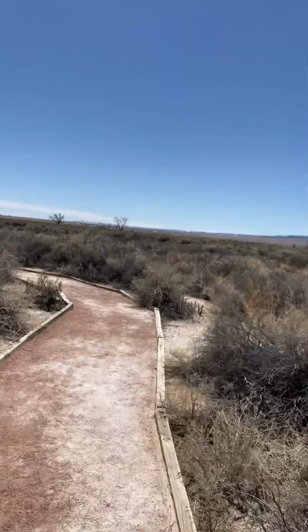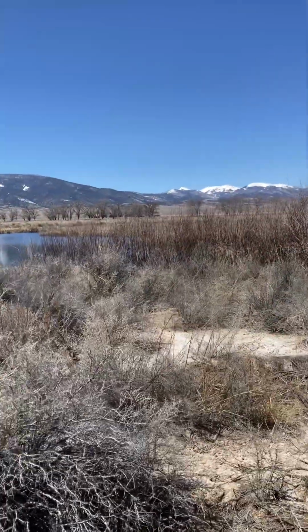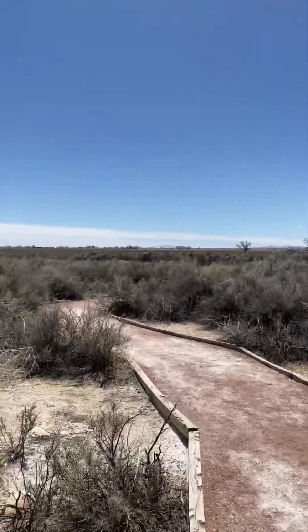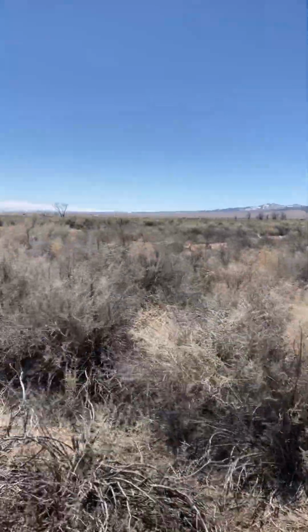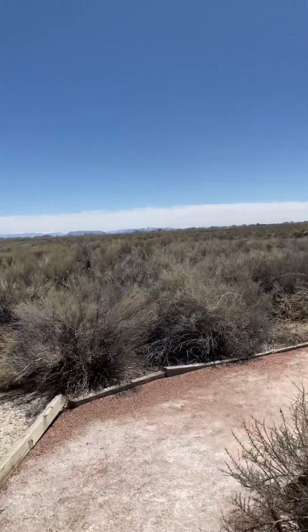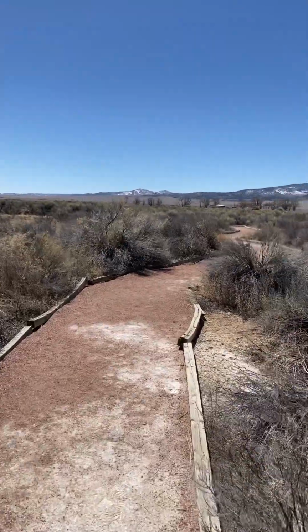Hold up a little bit higher. You guys can really see above the brush. It's pretty high in some areas. So, some more of the water here. You see a lot of ducks and coots out here in the summer. It's a real gorgeous area out here.